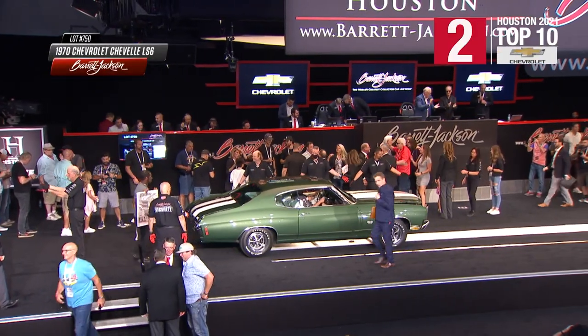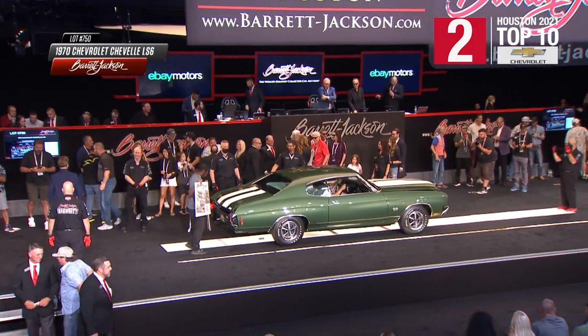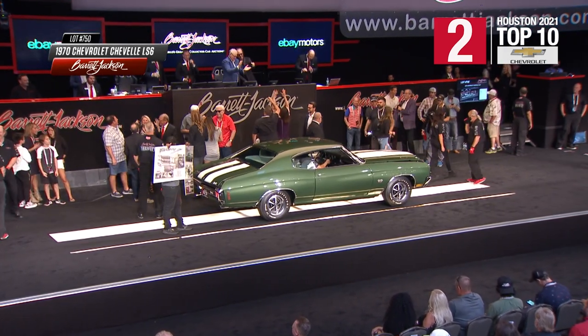Ladies and gentlemen, moving right along to lot number 750 is a 1970 Chevy Chevelle LS6. LS6, gonna need mic three, Baker. Mic three, please. This is a specialist update.